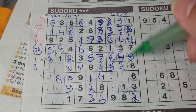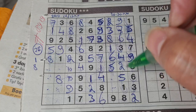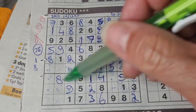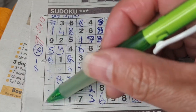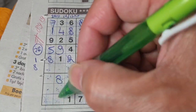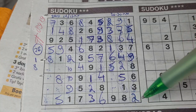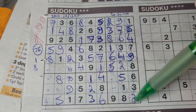5 in this column, 5 in the last column, so the column between. Only place left of 5 should be there. 5 in this row, 5 in the row below, so last row. Only 2 places left of 5 should be here or there. We have a 5 in this column, no 5 there. 5 should be there. 1 box left now in this row. Last row for number 1, the 2, the 3, the 4 is missing.